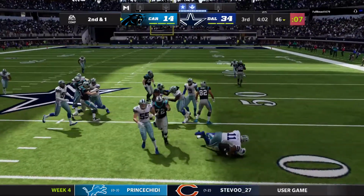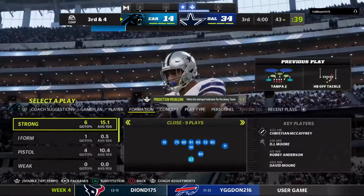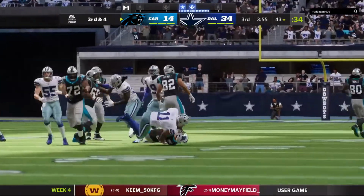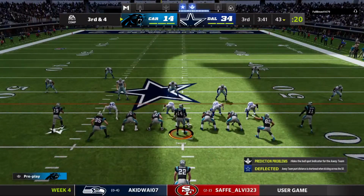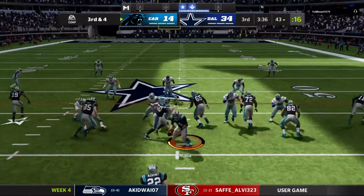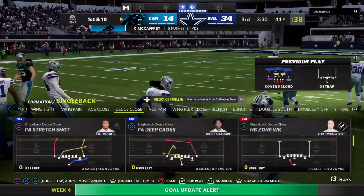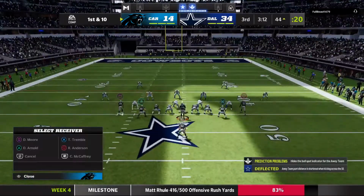A former Oklahoma State Cowboy, it's Chuba Hubbard. And for a second straight play, that Cowboy defense gets him to the ground behind the line of scrimmage. That's a big loss of 3, and it brings up 3rd down. Another run, this time McCaffrey. And he'll work it across midfield inside the 45. 13 yards, 1st down, Panthers.